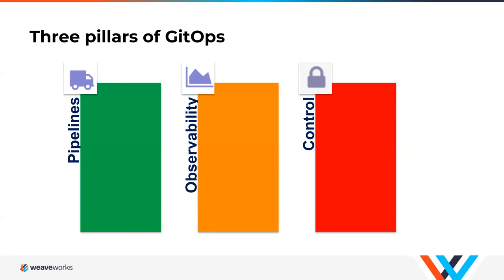These are the three pillars of GitOps. So GitOps implies having an integrated pipeline where there should be as little friction as possible from the source code being committed to the code being deployed to your production cluster.